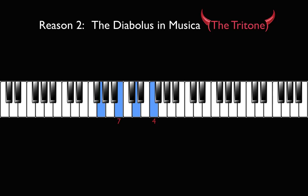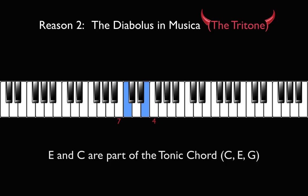There's the F. That's the B. That's the tritone. You hear that? That tritone wants so badly to resolve to E and C. You hear that resolution?